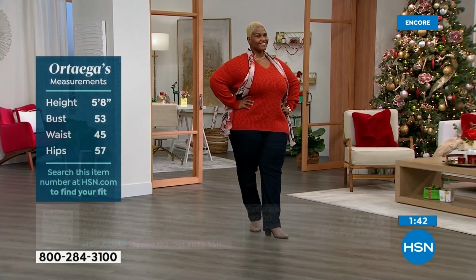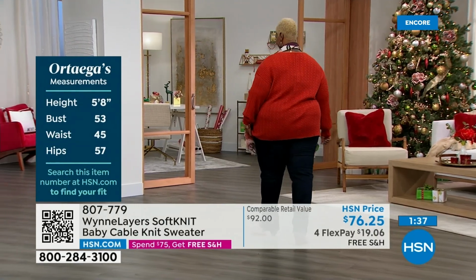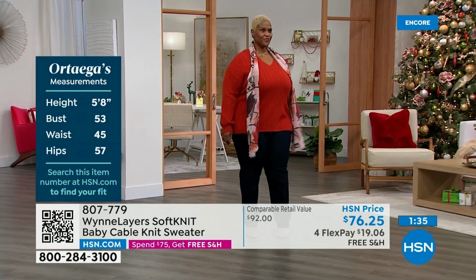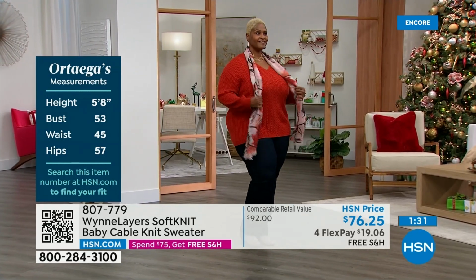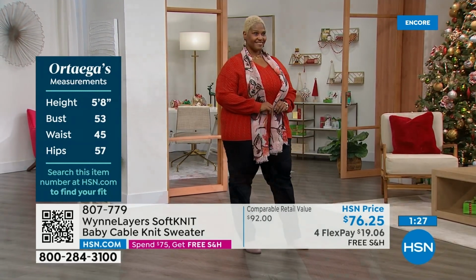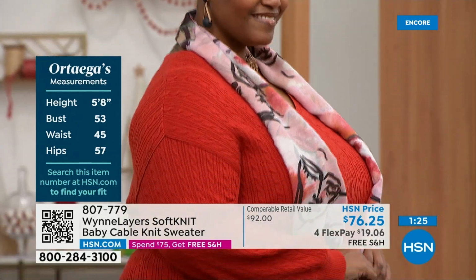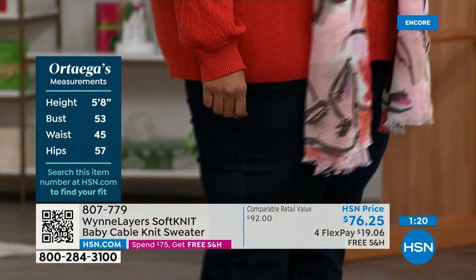Literally. Here we have beautiful Ortega. She is 5'8" and in a 24. This is the numeric sizing, extra extra small through the 3X. Is that the 2X? That's the 3X. Fantastic. Look at the way that drop shoulder really does make a new impact.